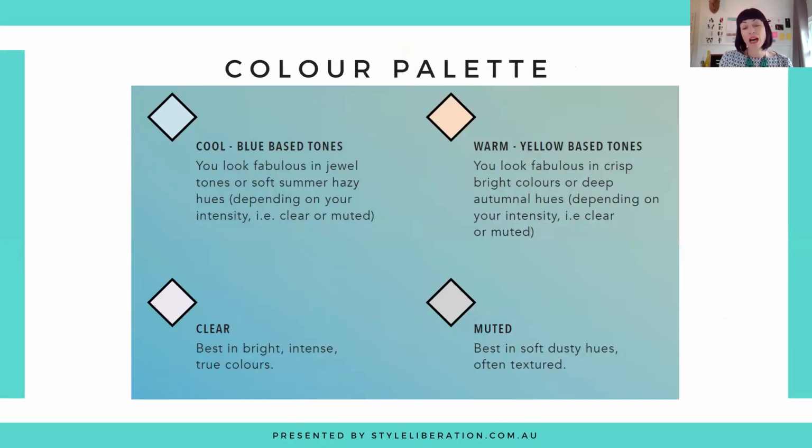With colour palette, we cover all. However, I do notice from season to season, retailers and designers tend to focus on particular colourways. I love some of the greens that are coming through here, the soft, dusty pinks, so the emerald greens, soft, dusty pinks, and then again, you've got your neutrals in there too.